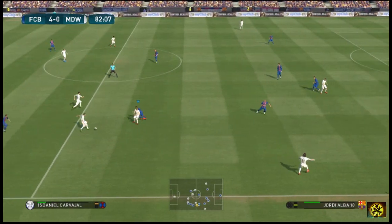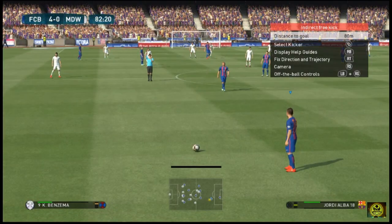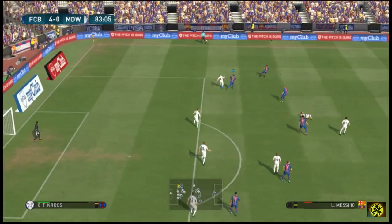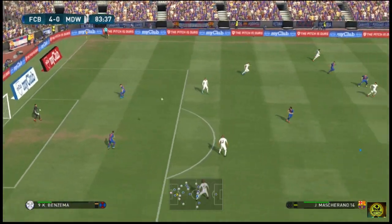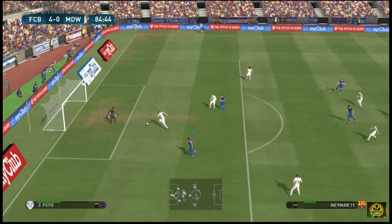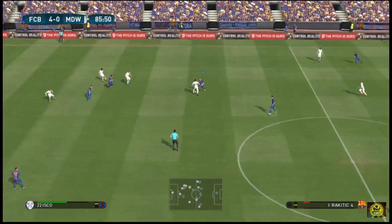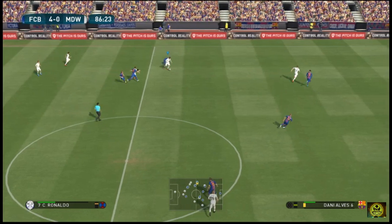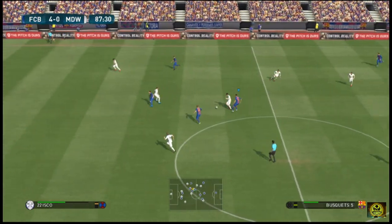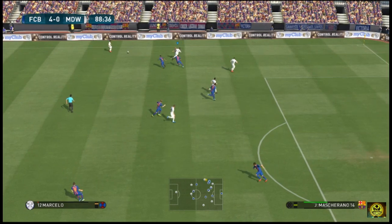Pepe pumps it upfield. And he's being judged offside. It's a pity he slightly mistimed his run. Maybe he wasn't expecting the ball to come his way as fast as it did. And they've got it back as soon as they gave it away. Looks like a good ball through. And he's there to hoof it away. Marcelo. Cristiano Ronaldo. And it's Benzema. Daniel Alves boots it upfield. Cristiano Ronaldo. And the counter is on. Marcelo.